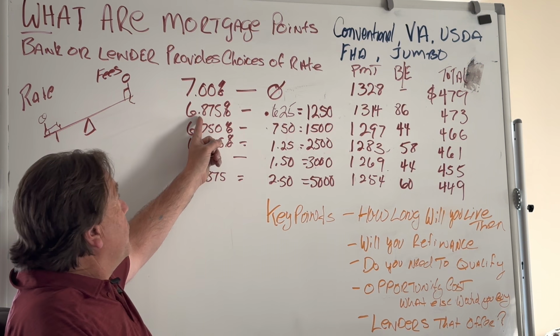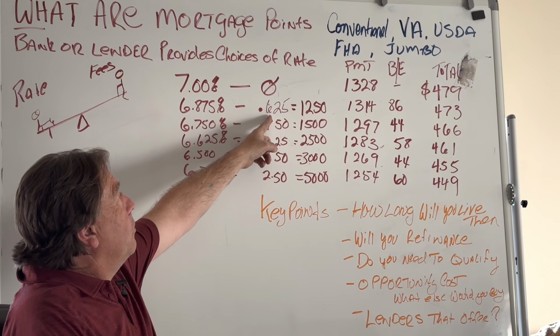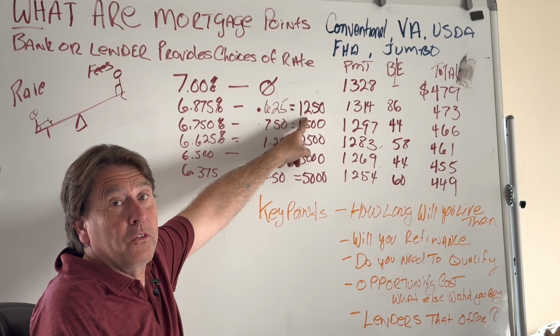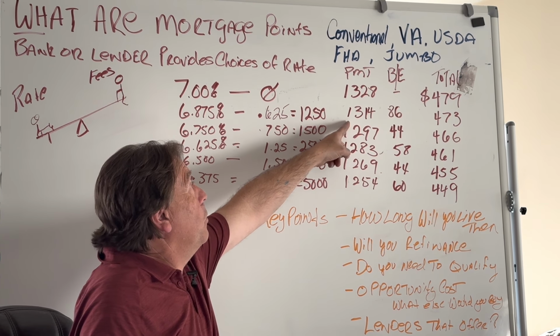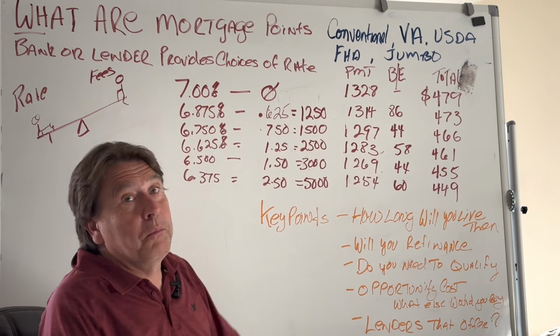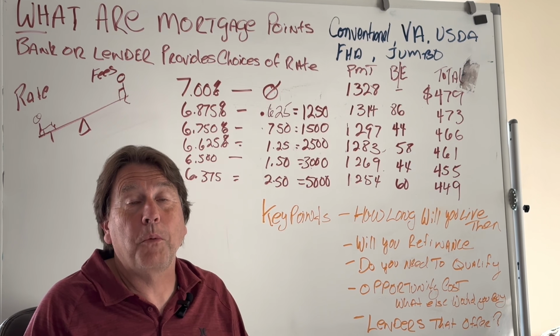The next one is 6.875%, and here you're paying 0.625 points, or $1,250, towards the closing costs. So you're going to pay an extra $1,250. It's going to save you roughly $14 a month, and it's going to take 86 months for it to pay for itself. So it's going to take 7 years before you break even.